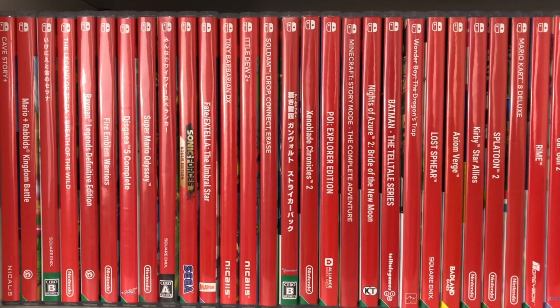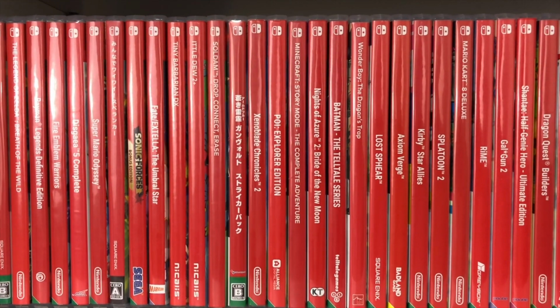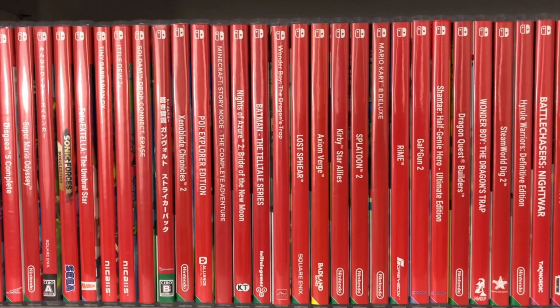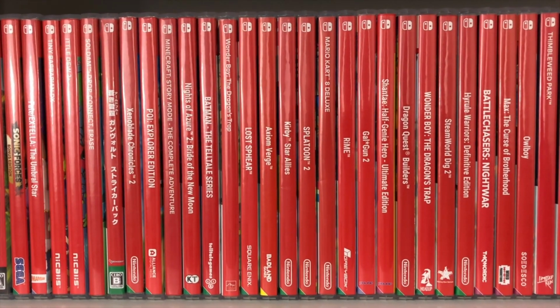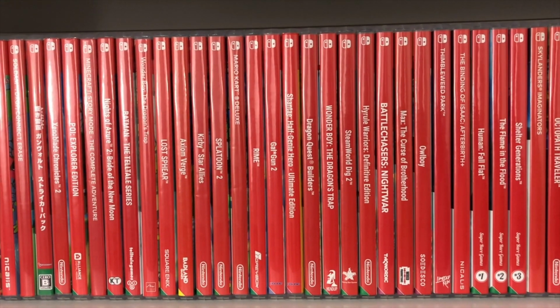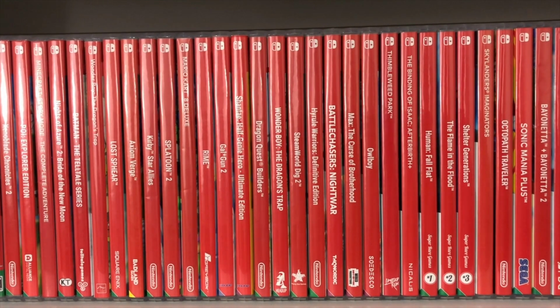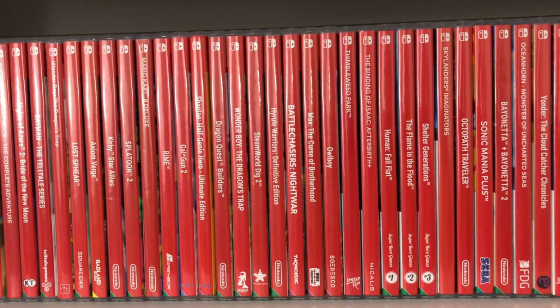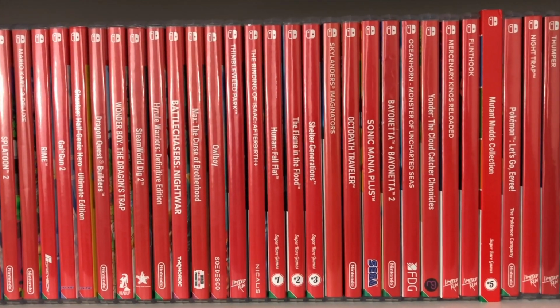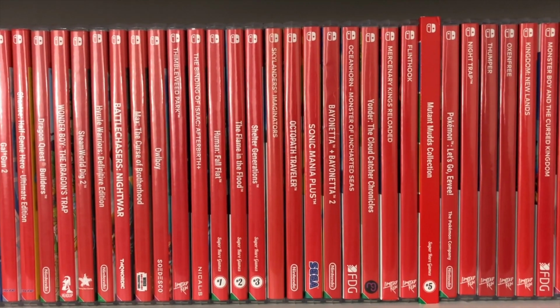Nintendo Switch. I never thought this would be my most popular system of this current gen, considering it's not as powerful as the PlayStation 4 and Xbox One, but what it has is the portability, and that's what I really like about this collection. And I started collecting for it in 2017. I actually got the Nintendo Switch for a Father's Day present, so that was really cool. And I've been playing a lot of it lately.